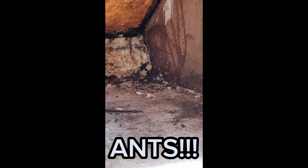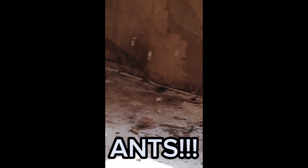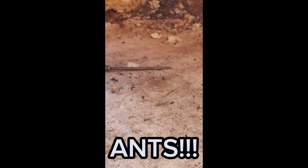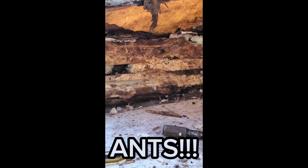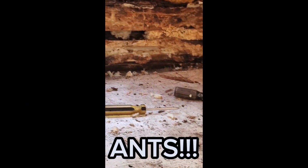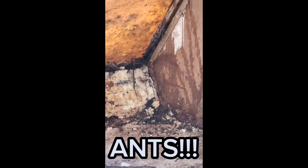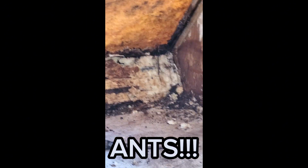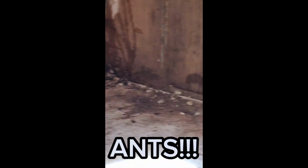Oh my goodness. I just sprayed some ant spray. There's tons of them. Look at them all falling out. Oh my gosh. Wow. Like, I can hear them crawling. Probably should have done that last.